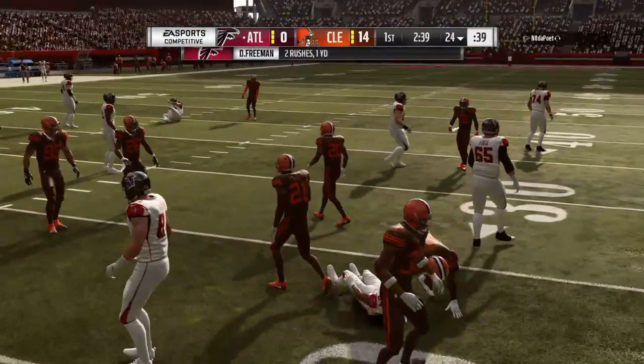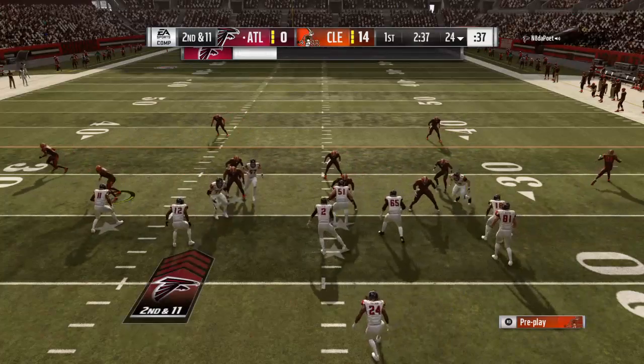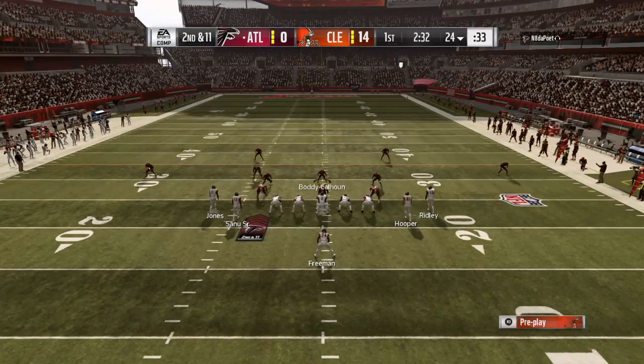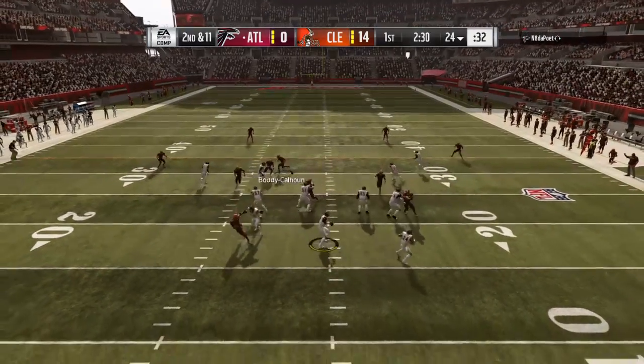Probably not deep into their script. I think that they'll stay with it. I don't think they'll abandon it just yet and try and generate some offense on this drive. Anything. At least 3 points. Get that 0 off the board.